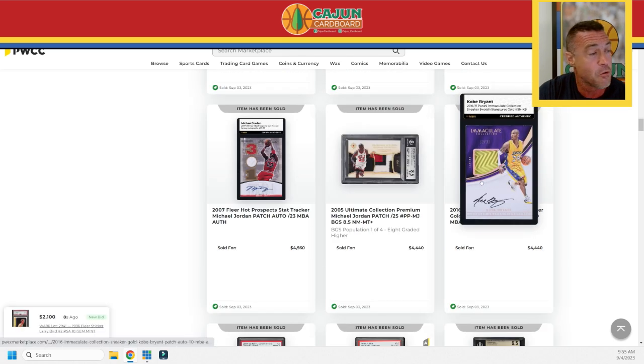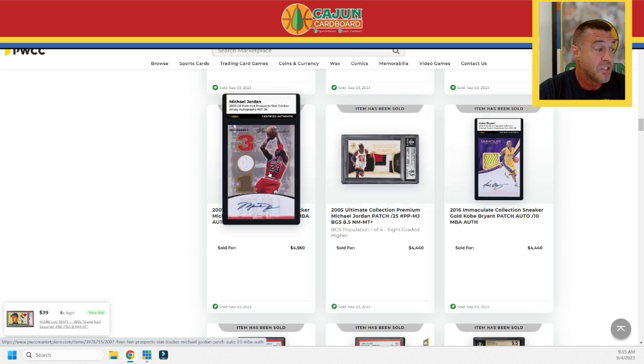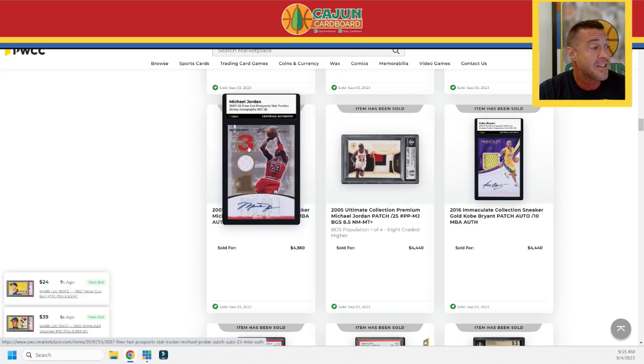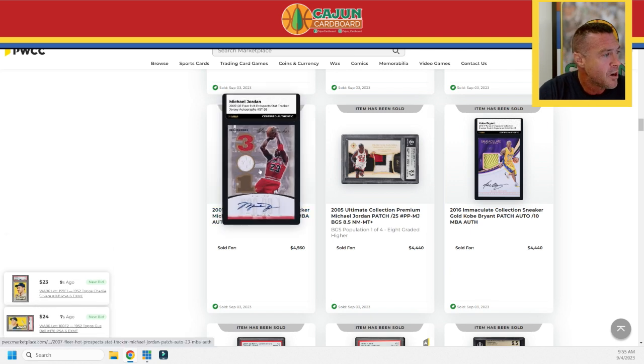A Kobe patch auto from Immaculate, 4,440. A Jordan patch only, no autograph, but it's from Ultimate Collection, premium product, premium card. Serial numbered to 25, BGS 8.5 does 4,440. Never seen this 2007 Hot Prospects. It's a patch auto, it looks like a triple patch auto, to be honest with you. It's called Fleer Hot Prospects Stat Tracker. Michael Jordan patch auto. It says 301. I wonder what 301 stands for.